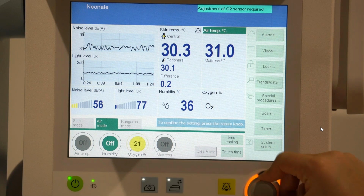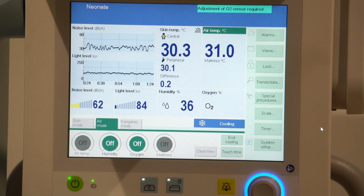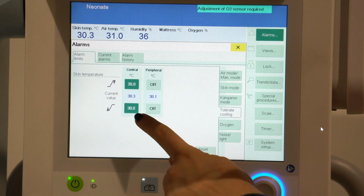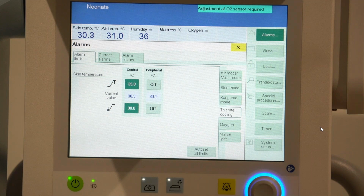And also what's very important is that we have special alarm limits for the tolerating cooling procedure. So basically, you can set up the alarms for the central and for the peripheral temperatures. And as Linda has mentioned, the recommended temperature within which the baby's temperature needs to be maintained is between 33 and 34 degrees Celsius.